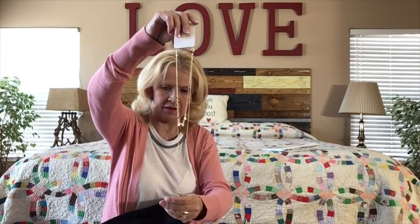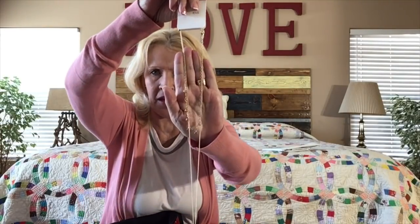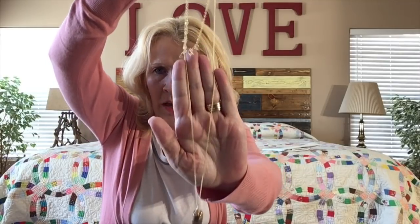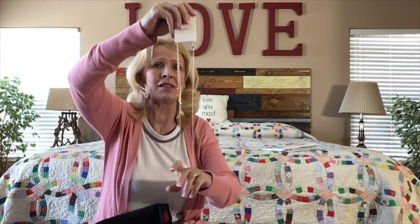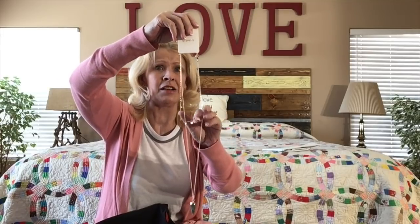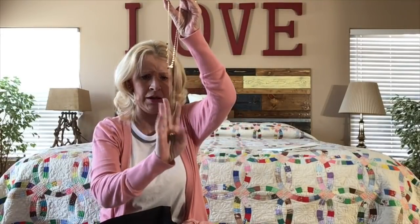This is by Evereve. Oh, that's pretty. So we have the gold choker, and then we have this. I don't know, what is that? It's a natural stone of some sort. I don't know my stones. I did take geology, but that was a million years ago.